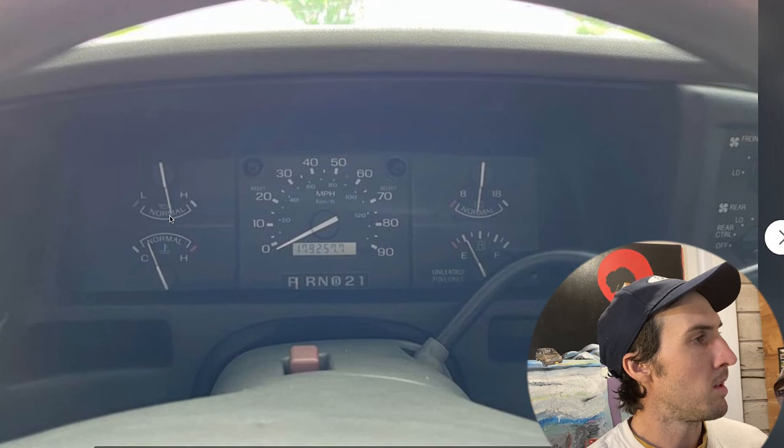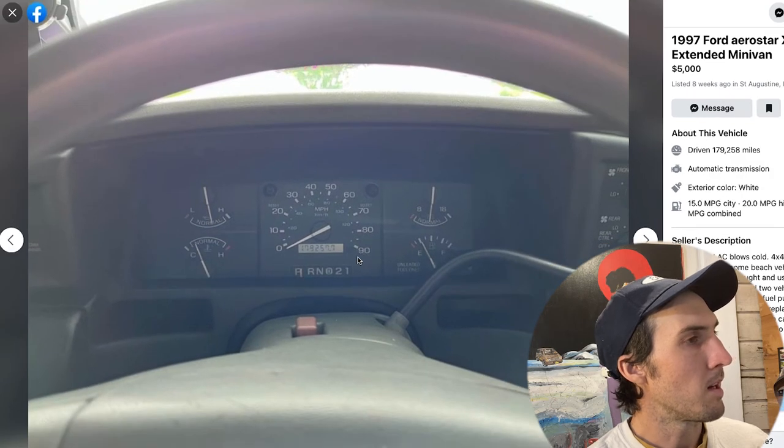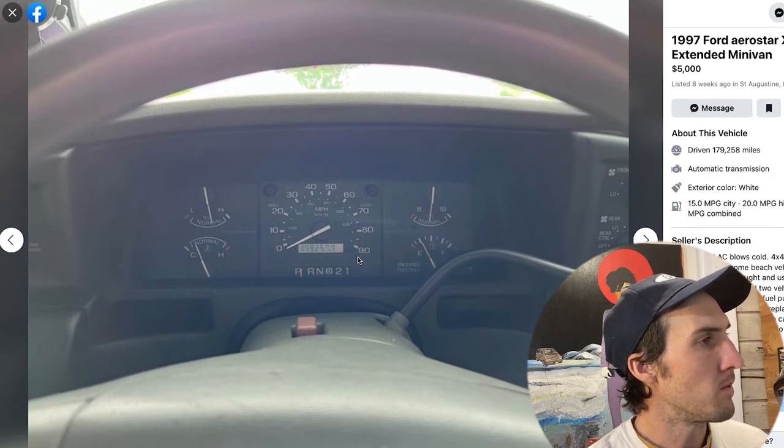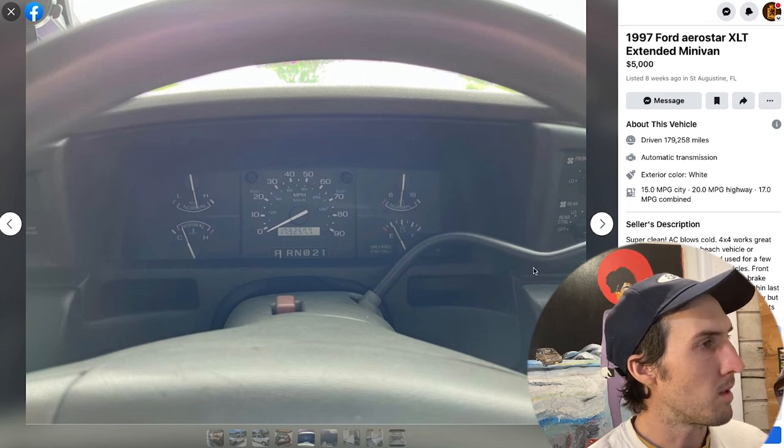And your oil, looks like your oil temperature there. That's right about where mine is, sort of between the R and the M. Kind of sits there and doesn't really move. So a little past even, but still well within your normal range.